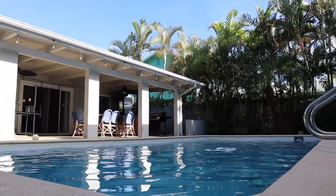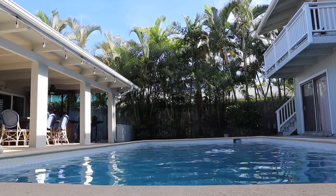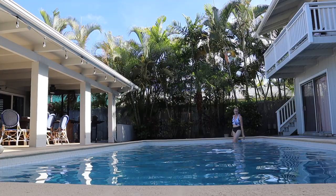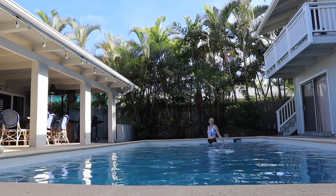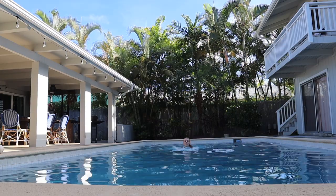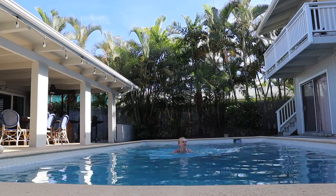Once we had gotten back home, I was still in a swimming mood, so I decided to hop into our private pool. Well, we have our own private pool, and I'm about to go take a dip. It's a very nice private pool. I like to come and swim here after a full day of hiking.